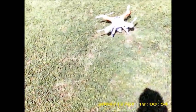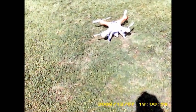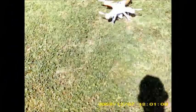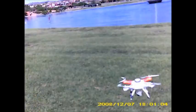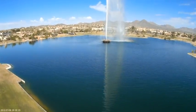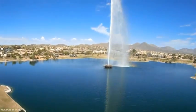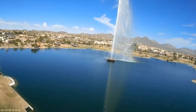We have GPS lock. Got the timer? 10 minutes? 10 minutes and counting. The stick is still sticky, man. Control seem to be alright? Sticky. Huh? It's still a little sticky.